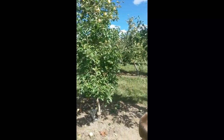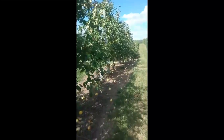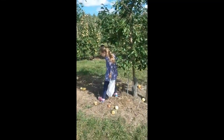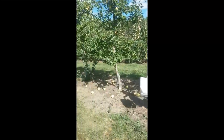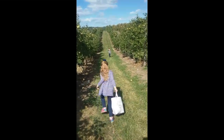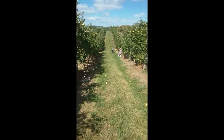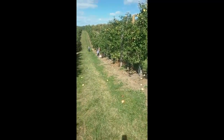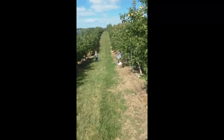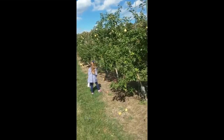It's okay. You guys want to go that way a little bit? Right on that tree. Yeah, why don't we get some apples, okay? Why don't you look, honey, at what you're doing. Okay, and there's Planet Boy, which is another great thing about apple picking, just running around the orchard. See, running around the orchard. Oh, we can't go that far. Okay, we're not gonna go that far.